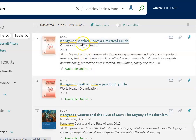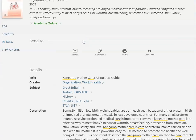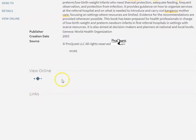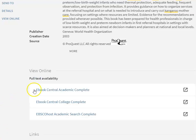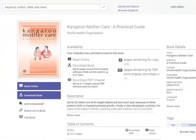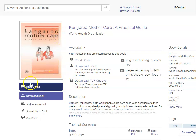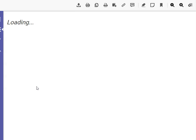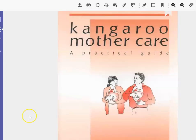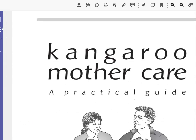Once you have logged in, you'll then be able to open up an individual item, and then scroll all the way down, and then under View Online, you will choose one of the available links. Okay, so I'm going to try to view this book online through eBook Central. And then since I'm logged in, it lets me in, and then I'll have the ability to read the book online, and I can open it up and then just browse through the book that way. And this is a full electronic version of that entire book contained here.